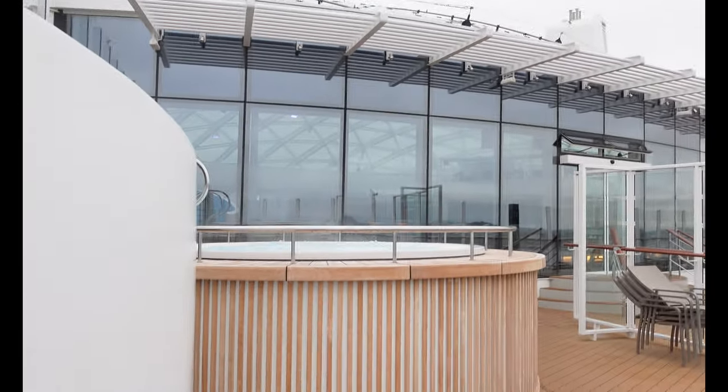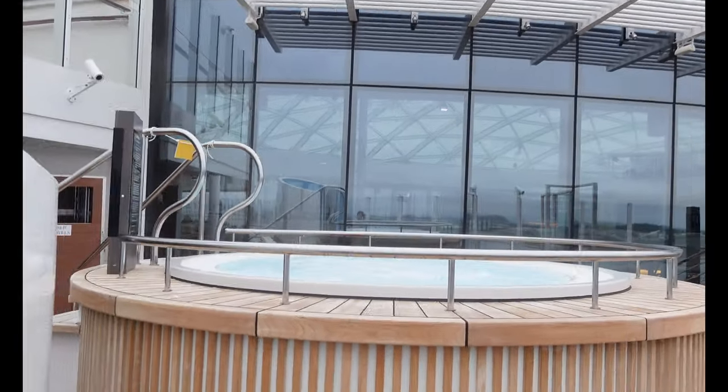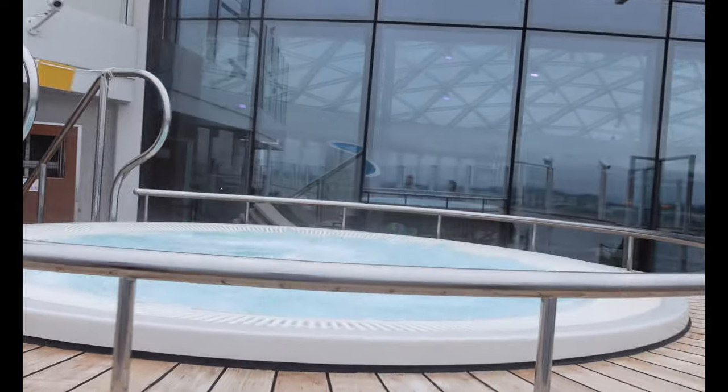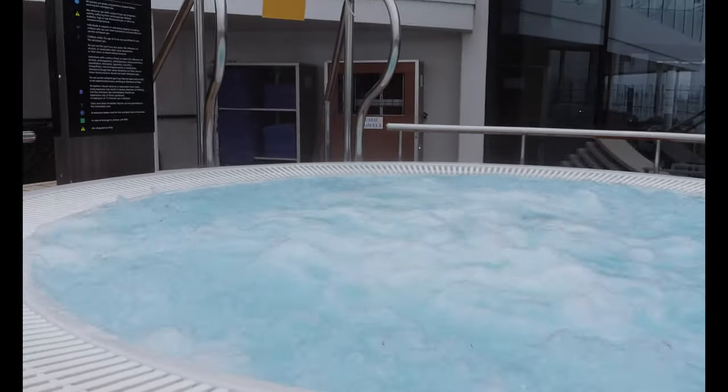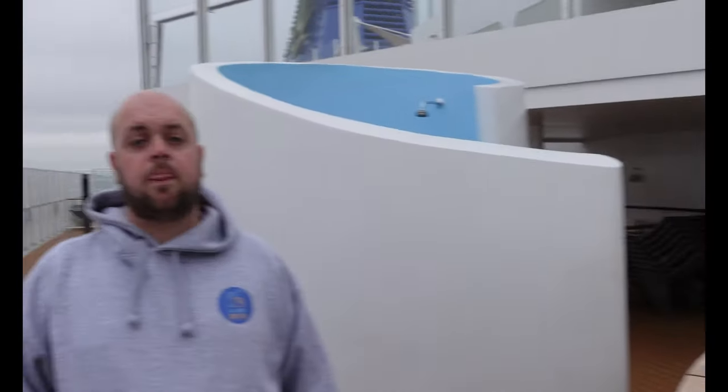So we're outside on deck 17. This is a sun terrace. So to note, on most of the outside decks here, they have little random hot tubs just dotted around everywhere. This sun terrace, I think, goes all the way to the back of the ship. So why don't you ever wander, see what you can find.